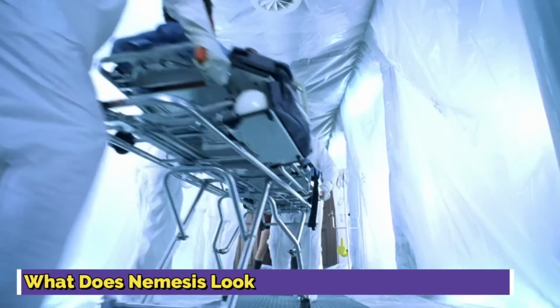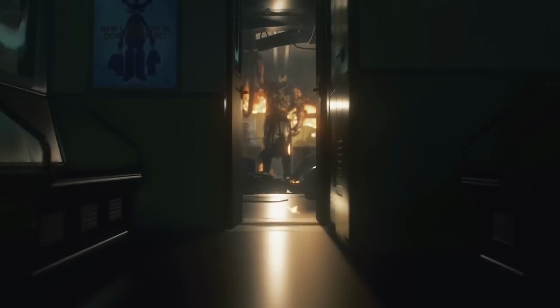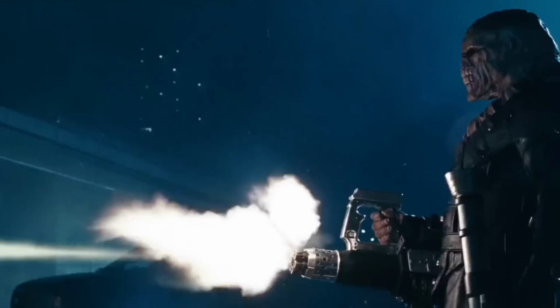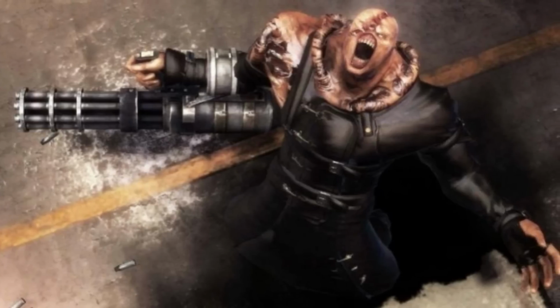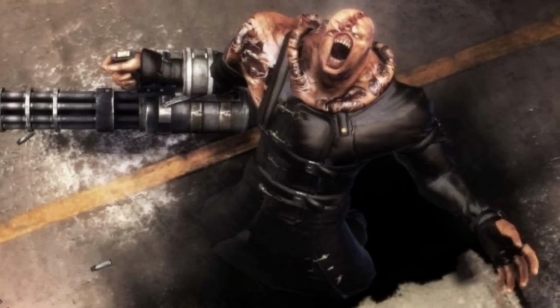What does Nemesis look like? How was he created? Nemesis is a hulking, muscular creature with a scarred face and a gaping maw filled with sharp teeth. He is incredibly strong and durable, and can regenerate from injuries that could kill an average human. He is also armed with various weapons, including a rocket launcher and a flamethrower. His height is 7 feet 3 inches, or about 2.2 meters, and his weight is 550 pounds.